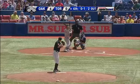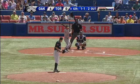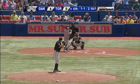Ball on the string. More power from this side of the plate for Pennington. 4 of his 5 home runs have come while he has hit left-handed. Well, that's a good breaking ball right there. Just sailed off the inside corner.